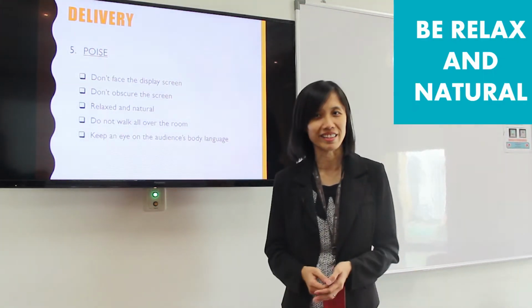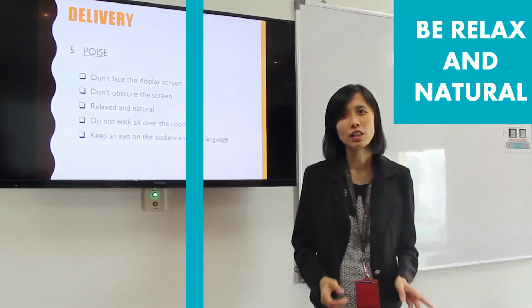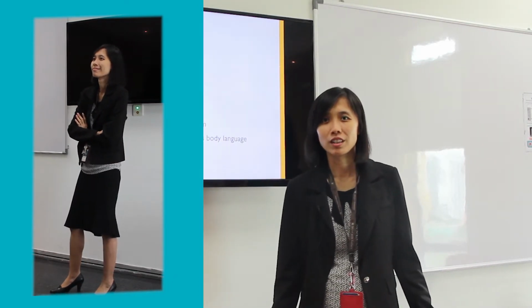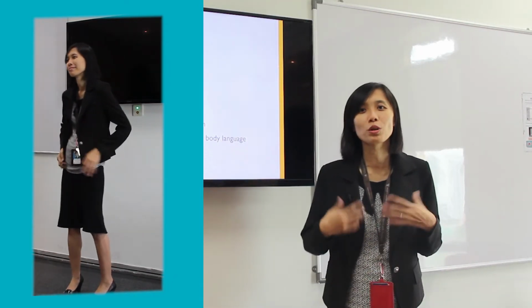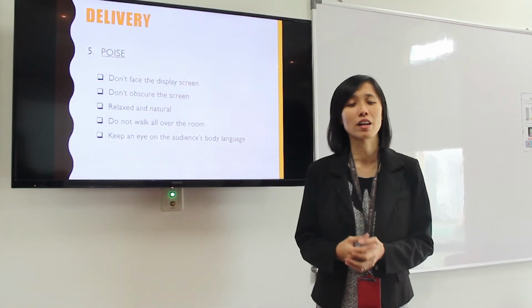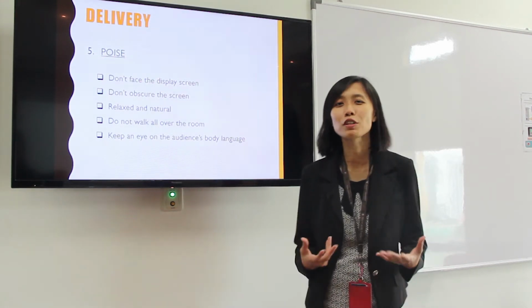Be relaxed and natural. By being relaxed and natural, that doesn't mean you be casual. When you stand like this, it only shows that you are not interested and you're not professional. So you still have to stand straight, but you do not need to be too stiff. You can be comfortable with yourself.